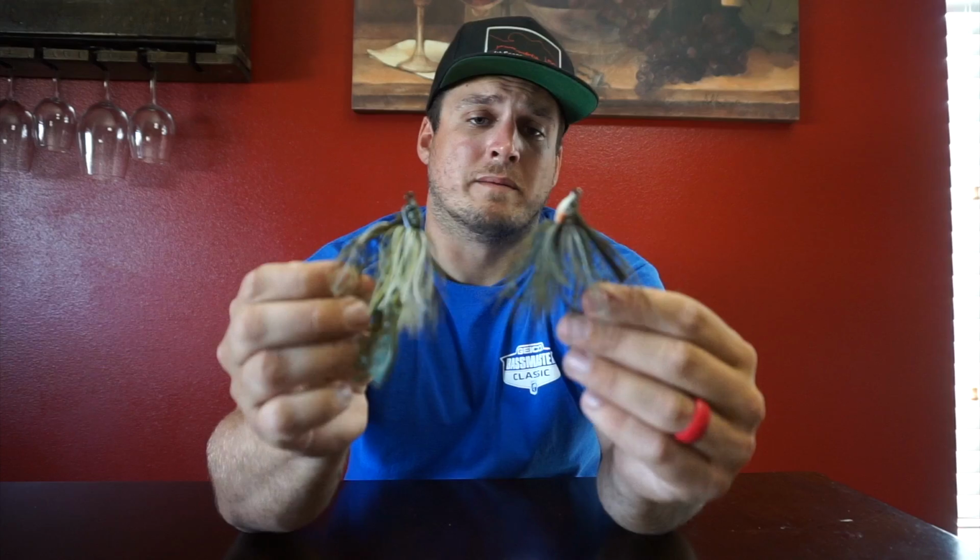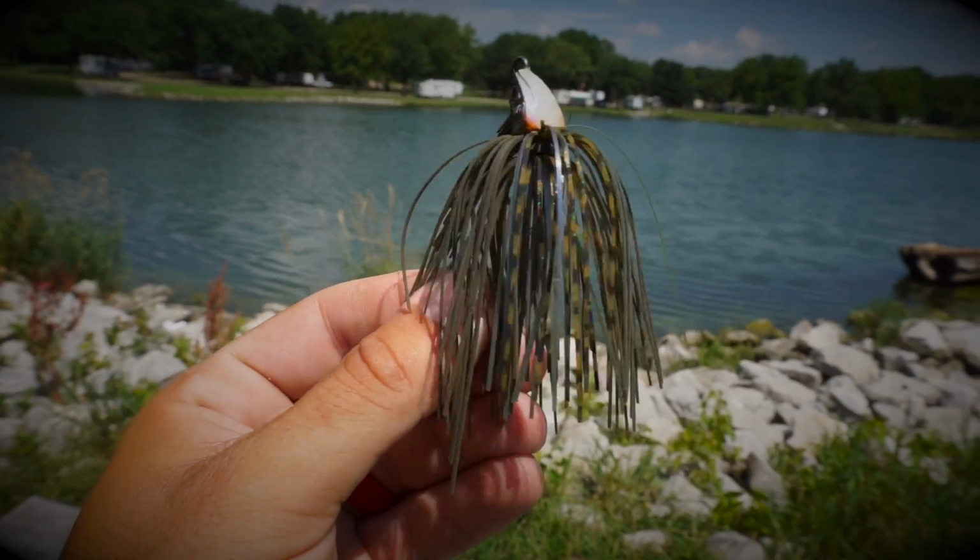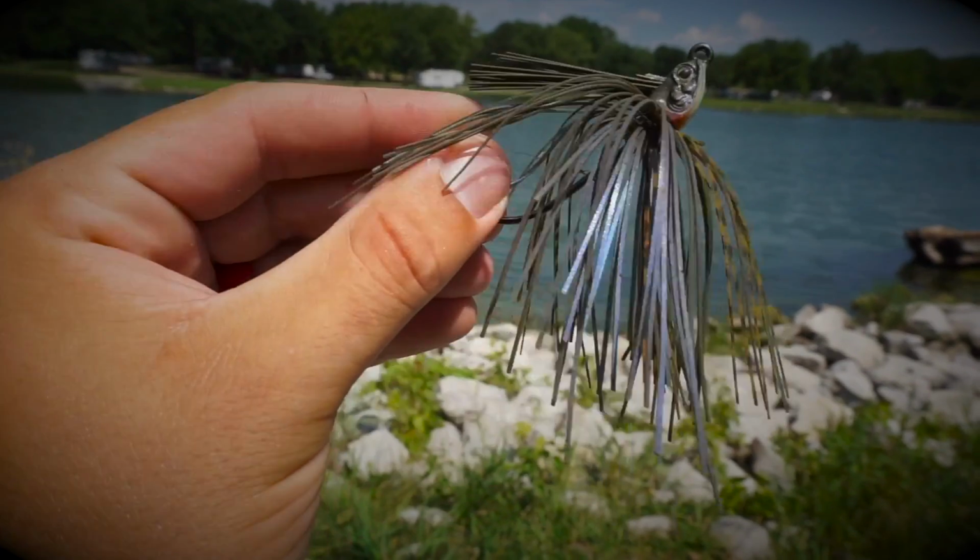All right, time for bait number 3. If you get around shallow grass or cover, a little bit cleaner water, so it's not really suitable for a spinner bait or something like that, or a chatterbait even, this is what I'm going with right here, the swim jig. Number 3 is the swim jig for me. This is one of my most effective fish catchers. Once again, you can do so many different things with the swim jig.